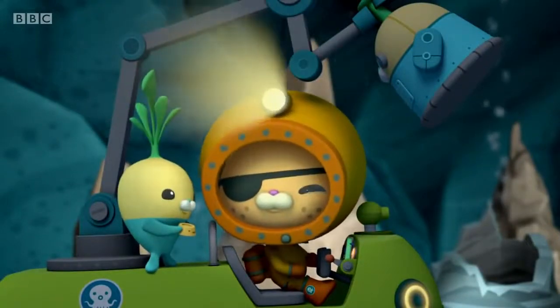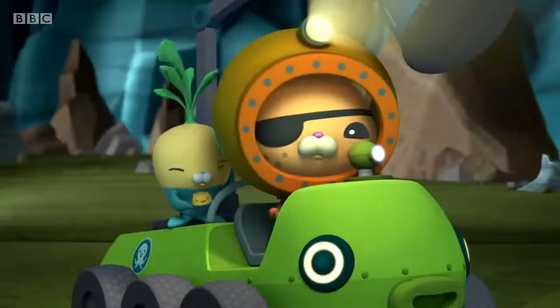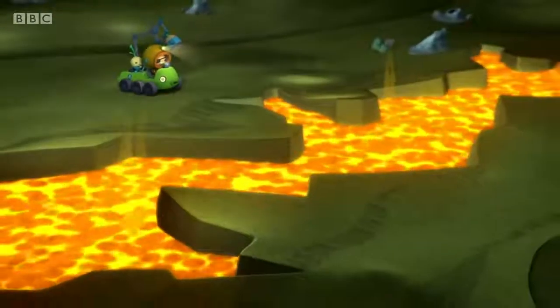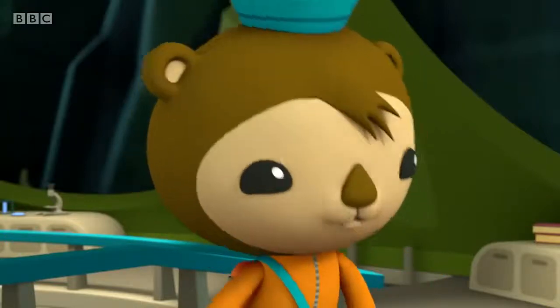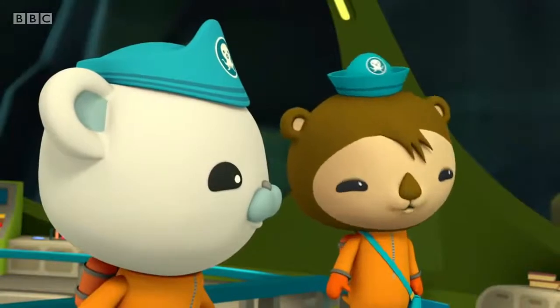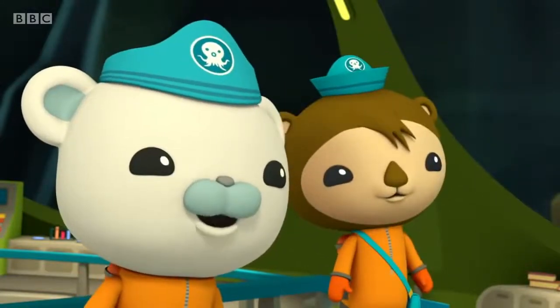Made it! Quasi, Tunip, are you all right? Aye, aye, Captain. We're fine. We just went flying over a river of hot melted rock. It's incredible. You found the perfect new home for our hydrothermal vent friends. I did? Yes! Hydrothermal vents form along cracks in the sea floor, just like this one. Good work, Quasi.